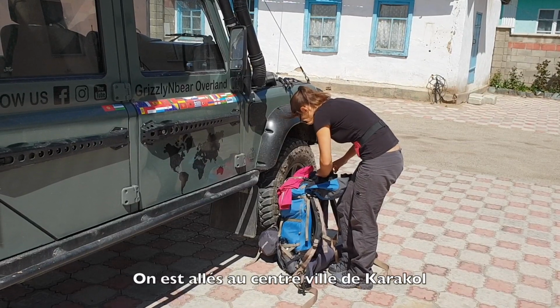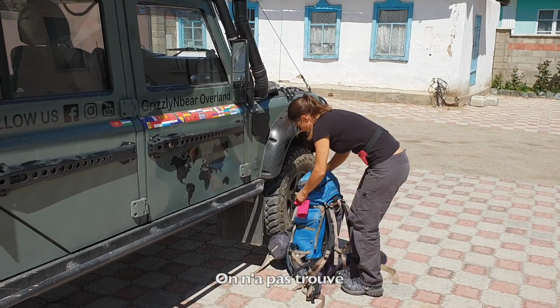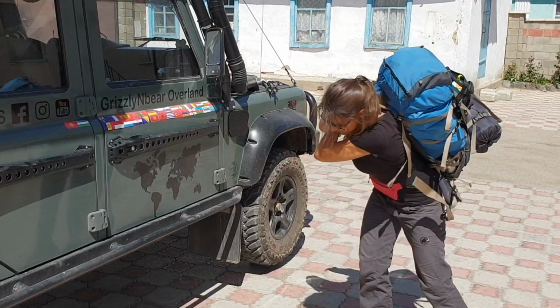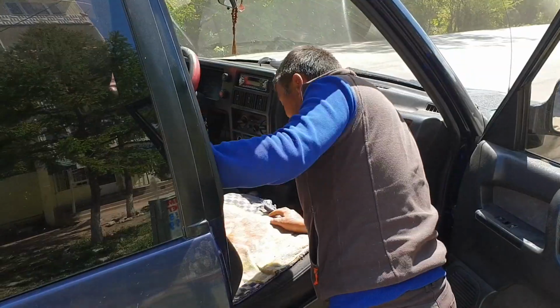We went into Karakol, into the city centre, to try and find crampons with no success, but I really don't think we're going to need them. This is just meant to be a casual hike. We're going to catch the bus to Karakol Gorge and start the hike.